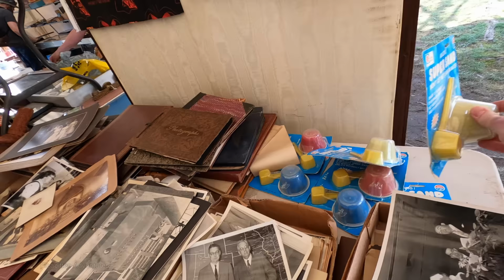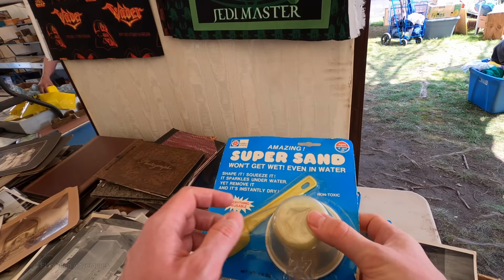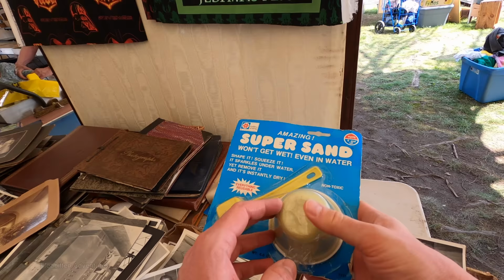And who out there remembers this? I remember it being called Magic Sand. This is called Super Sand. I'm guessing it's the same thing. Basically, it was sand that would stay dry underwater and you could build with it. I remember playing with that quite a bit back in the early 80s.